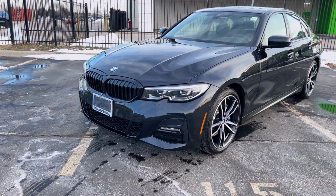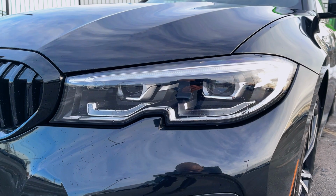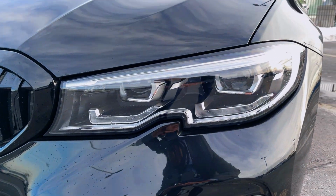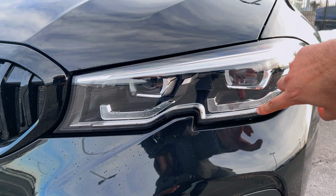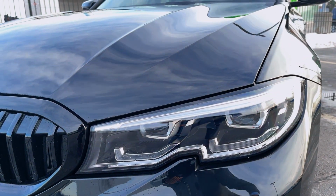So we're going to start off in the front end, and we're going to look at the LED headlights. And you'll notice here they got rid of the Corona lights for more of the LED towards the bottom, and then you got the LED daytime running lights as well going across the top.